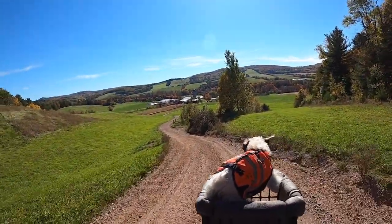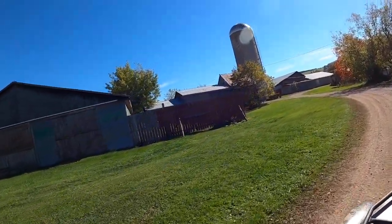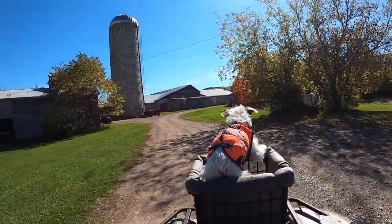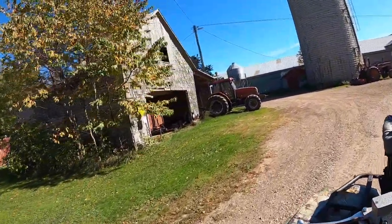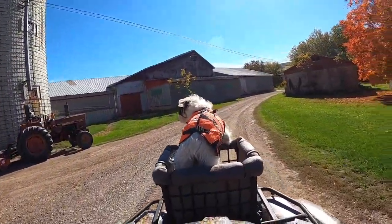And this is pretty cool. The farm is actually still a working farm and they allow the trail to pass straight through it. I think it's around a 10 or 15 kilometer an hour speed through here. Lots of silos and the old tractors. Pretty nice of them to allow us to pass through here.